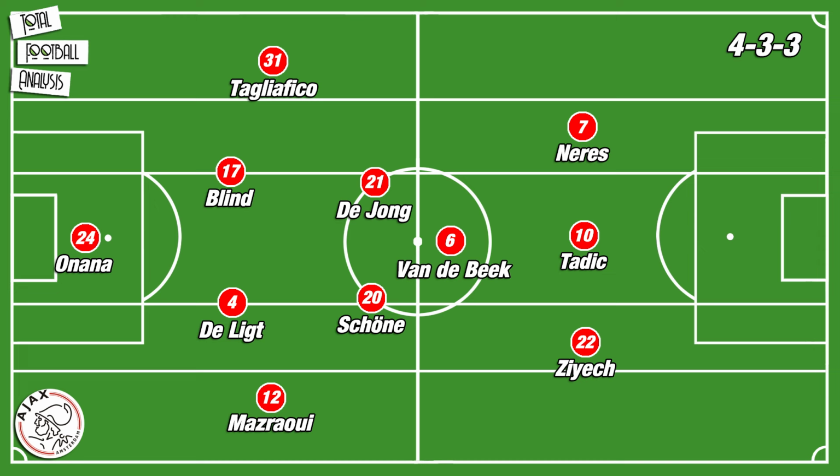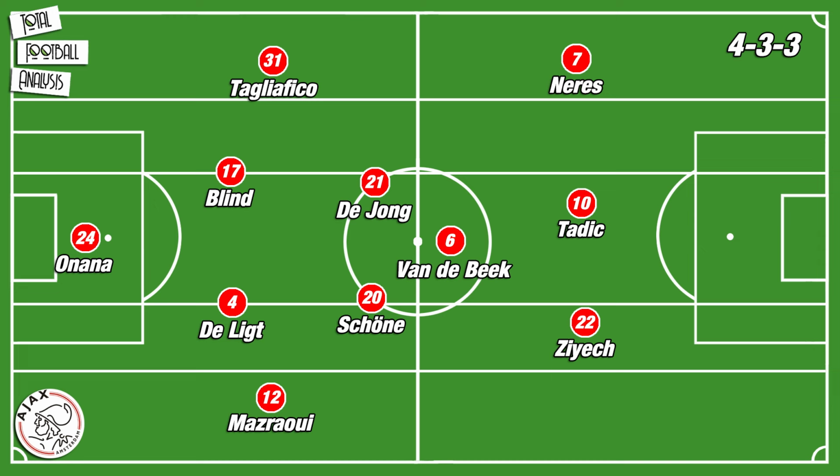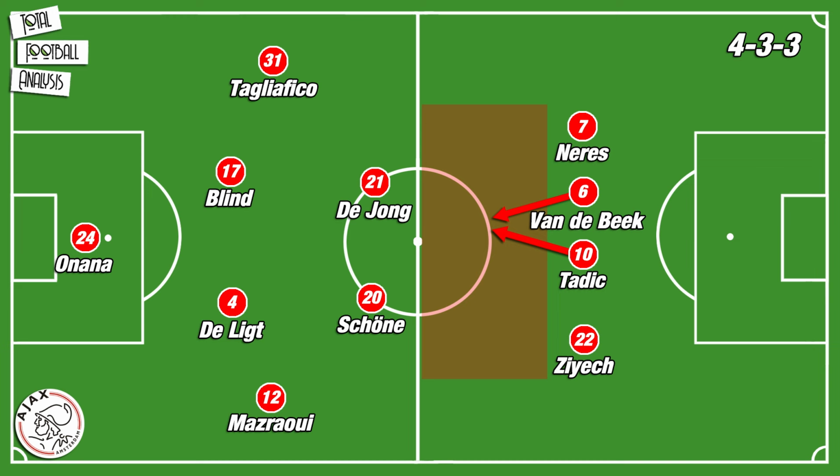Wide forwards Neres and Ziyech like to tuck inside to attack down the half spaces. Therewith, Ajax's attacking phase is rather centrally focused. However, if the opposition can close down the center of the pitch, Ajax attack down the left flank as right winger Ziyech acts as an inverted winger and prefers to use his left foot to cut inside. Left wide forward Neres, on the other hand, can also occupy the flank and use his stronger left foot in a wide area. At times, playmaker van de Beek also takes up a higher position next to Dusan Tadic.